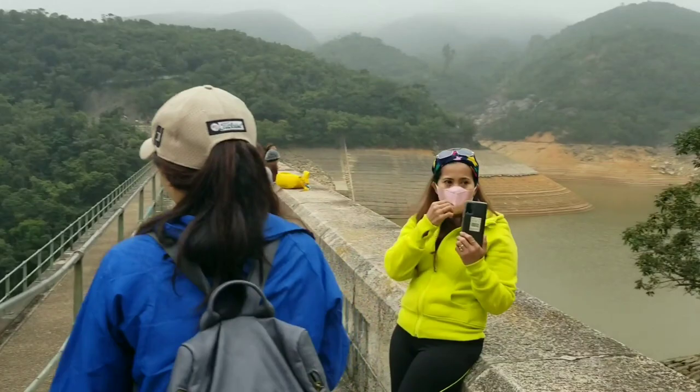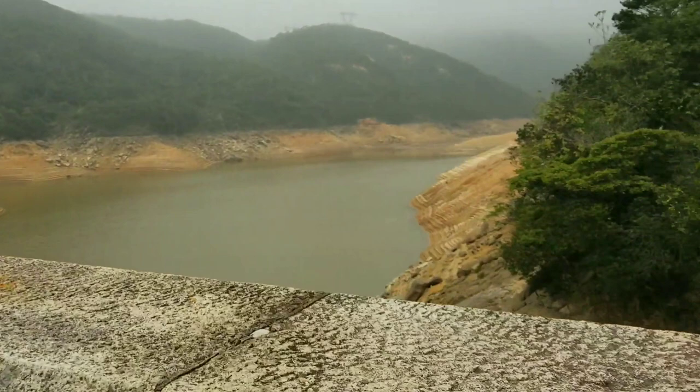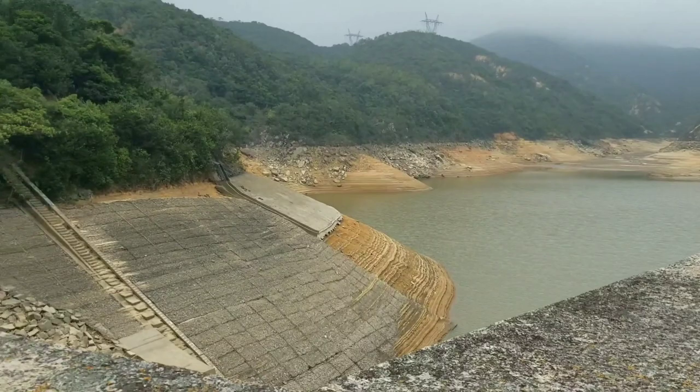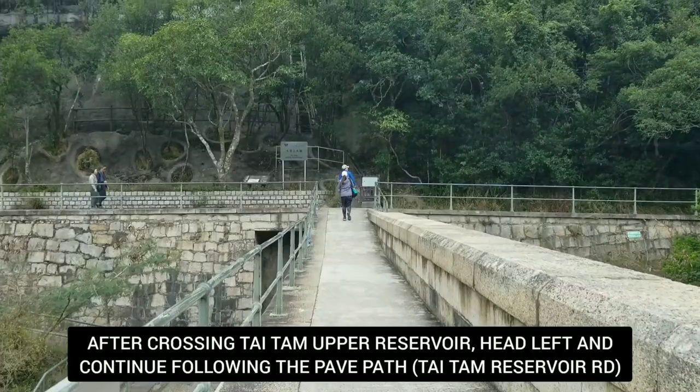Sige po. Padaan po. Ang ganda, oh. So this is the upper Tai Tam Reservoir here. And from here, we're gonna head left. Okay, let's go left. Here.